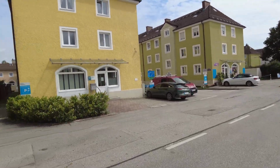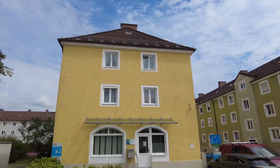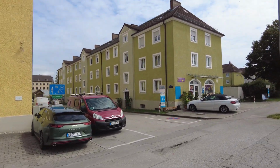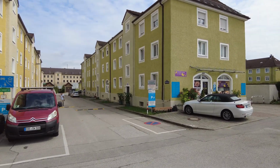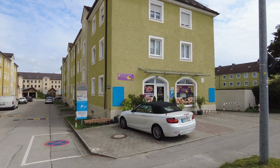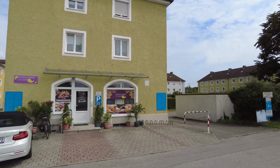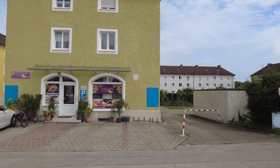Right here on the other side of the Truderinger Straße, which is the street here, there are these houses. There are a lot of them. This is the former Eisenbahner Siedlung, so the railway settlement. You can see these houses. I don't know if it's after WW2 or even before that. Thick walls, old houses, no balconies.